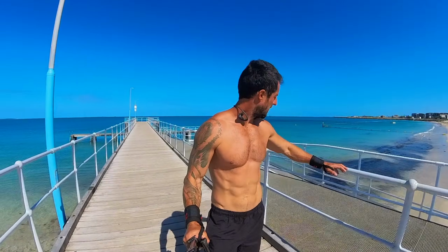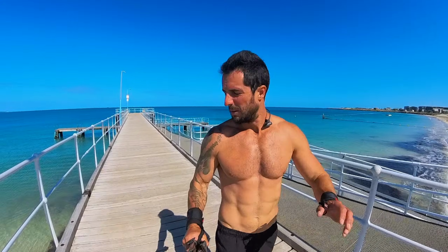Coogee Beach at its best. Just have a look at that. And yes, there are these railings, and that is my absolute goal, because I want to do a handstand push-up on a railing, on a jetty, over the ocean.